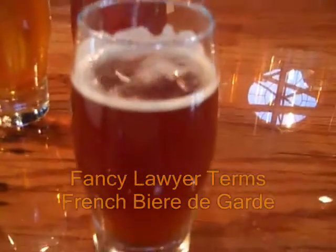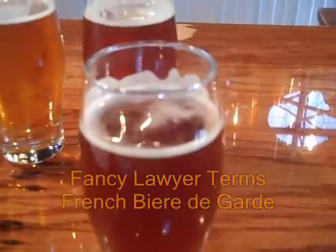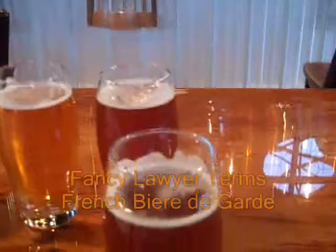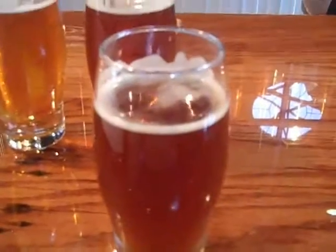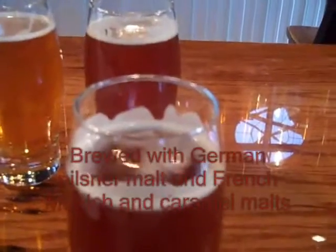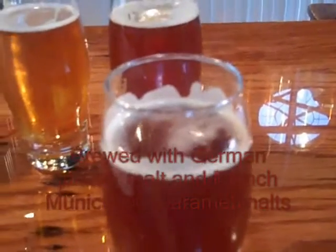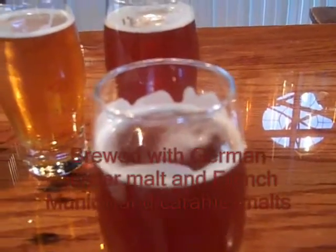This is the Fancy Lawyer Terms. A lot of story on the Fancy Lawyer Terms. We won't go into it right now. This is proprietary. Anyway, this is a French-style bière de garde. We can smell that. Oh yeah. We get just some caramel sweetness out of the nose. A little bit of hop aroma, but it's very subdued.